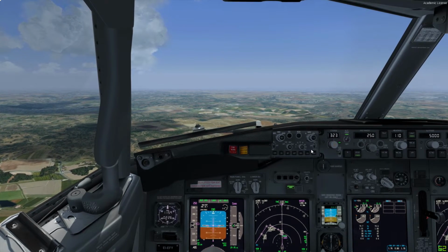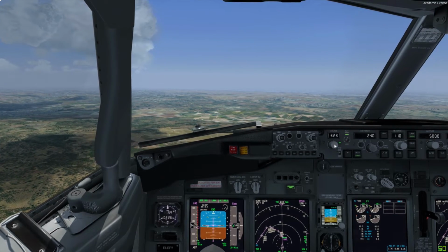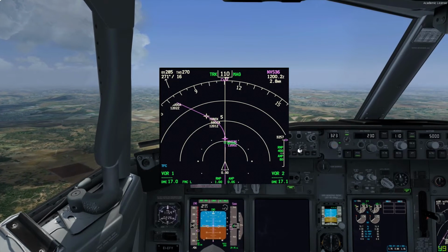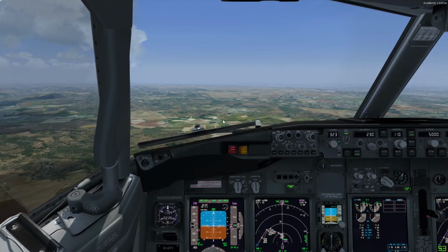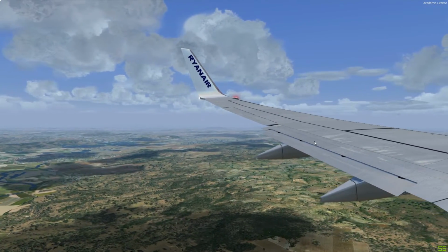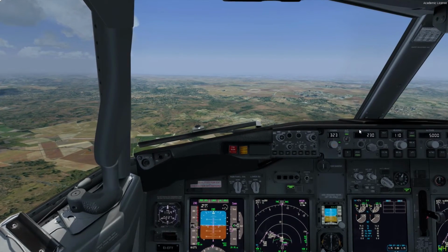Iberia 3301, contact tower on 118.07. I'm going to go to flaps 5, I think. Just going to reduce that speed down to 230. And you can see, this is the decel zone, so we need to be slowing down anyway. They're the ILS feathers. So we're at flaps 5. I think I'll try and extend flaps 10 in a few moments. Once we make this left-hand turn.